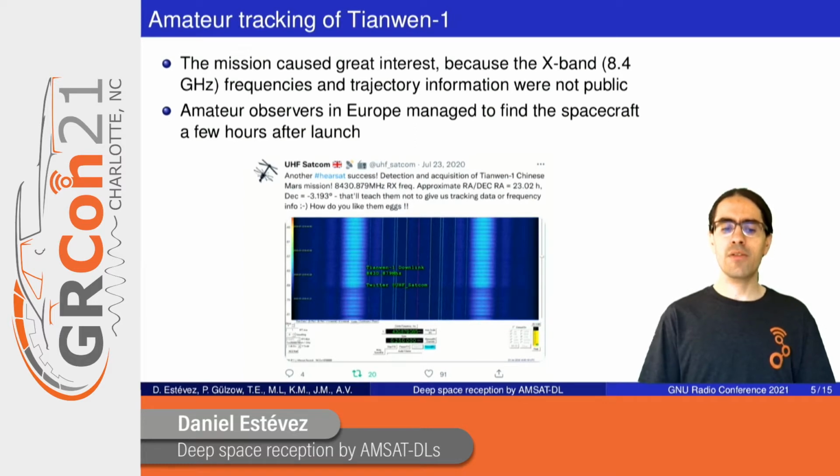Coming back to the day of the launch, this was a mission which caused great interest in the amateur radio and amateur space tracking community. The reason was that the frequency allocations in X-band, that is 8.4 GHz, and also the trajectory information for the mission were not publicly available. I don't think this is because of secrecy. I think this is just because of a lack of public outreach channels.